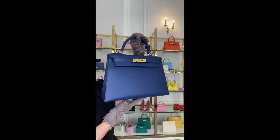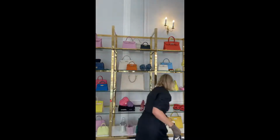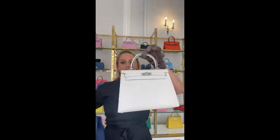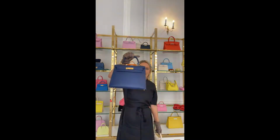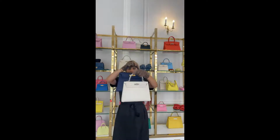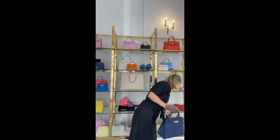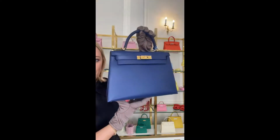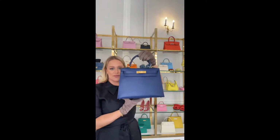So this is a 28 centimetre Celia Kelly, so slightly larger. Just for comparison size, this is your 25. I like the big one. Yeah, Rachel's team 28. 100%. Hardware. Beautiful combination with gold. I mean, so just in terms of size, this one is a Z Stamp 2022. It is a really beautiful, vibrant blue, sort of navy blue.